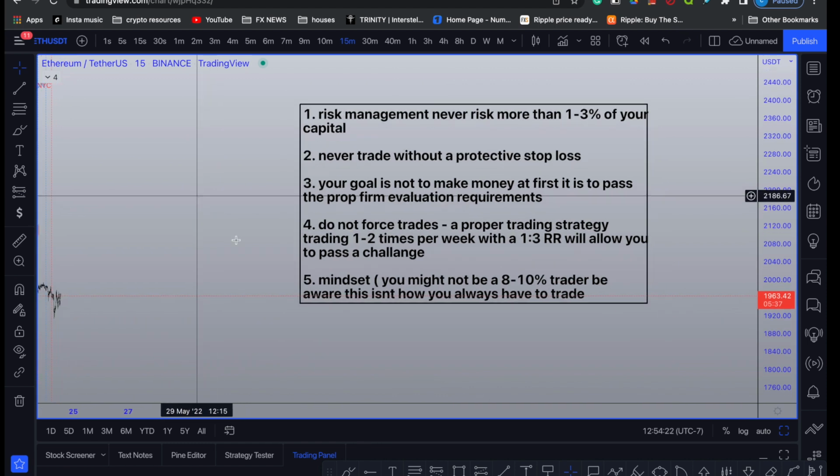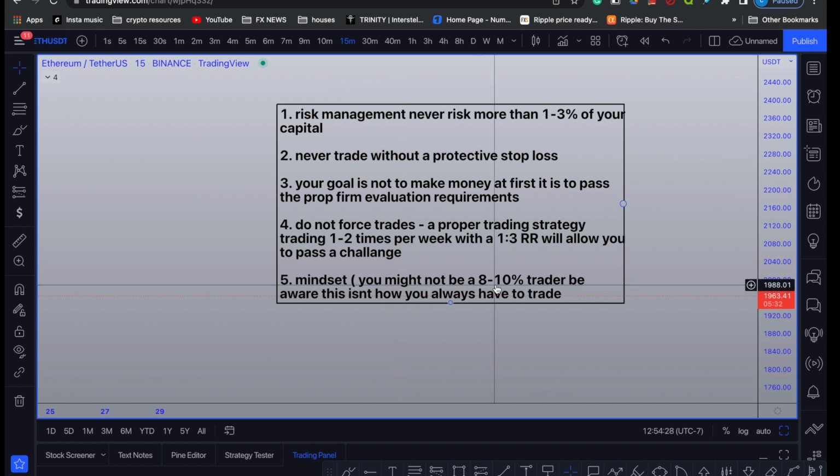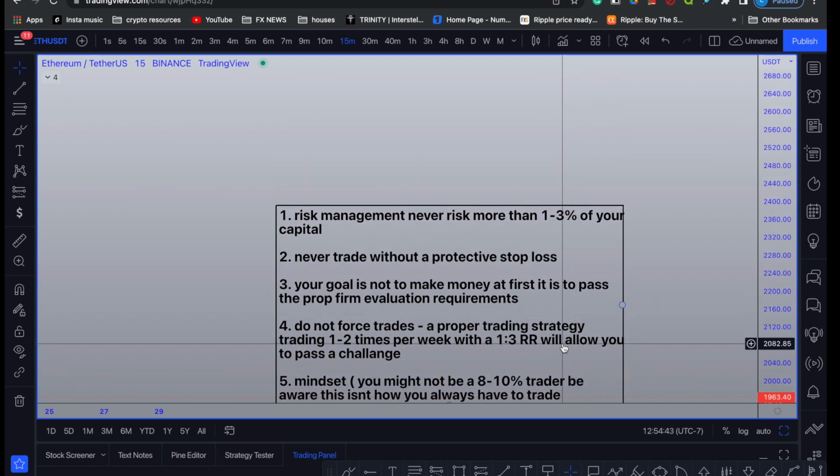Okay. Number 5, mindset. This is extremely important when taking a prop firm challenge, especially for FTMO, which requires you to make 10%. A lot of the CYPRX students struggle with this. Why? The mindset. You might not be an 8 to 10% trader, and be aware that this is not how you always have to trade. What do I mean by that? In 30 days, you are required to make 8 to 10% on these prop firm challenges. Now, 95% of traders cannot make a return on their initial investment of 8 to 10% in 30 days. But these prop firm challenges require you to do so to get the leveraged account in the first place.